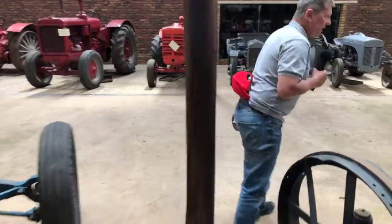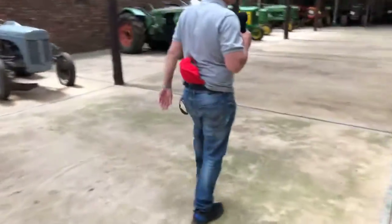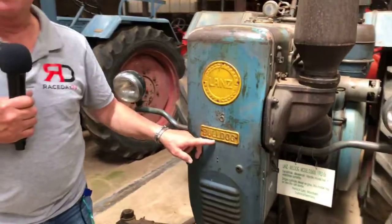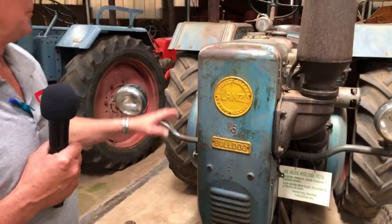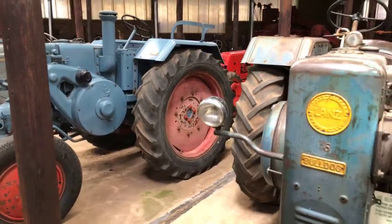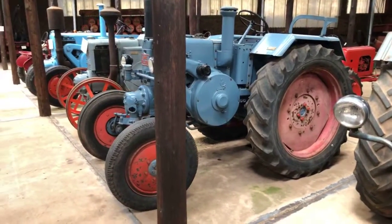And there are these two single-cylinder tractors. Peter Lance, this reminded me of you. It says Lance and it says Bulldog, quite appropriate. Single-cylinder diesel tractor. But I know you're going to show me something just now which really relates to modern-day supercars.